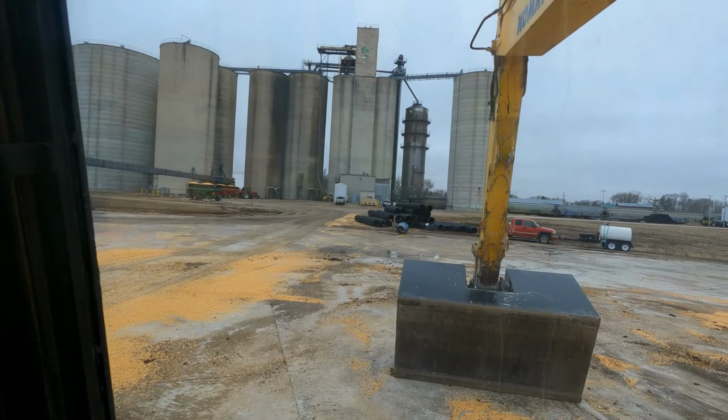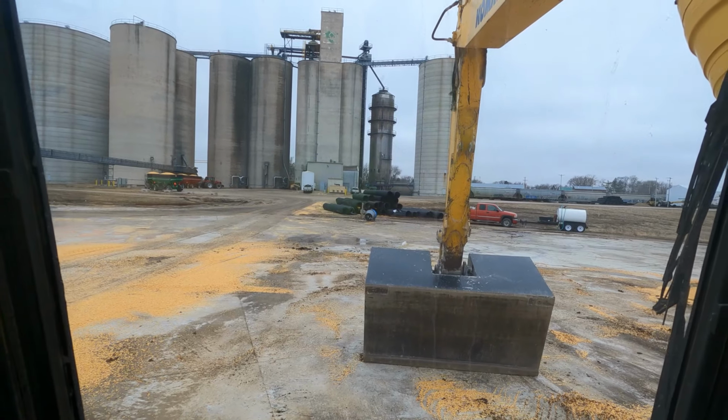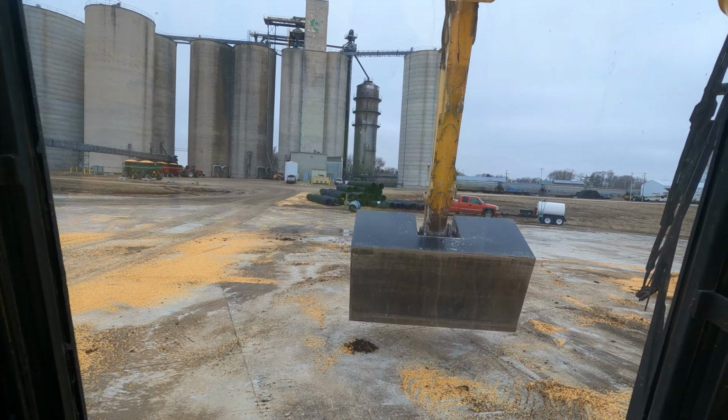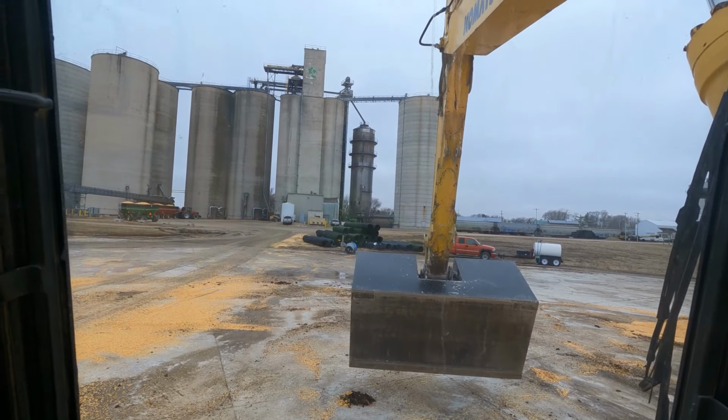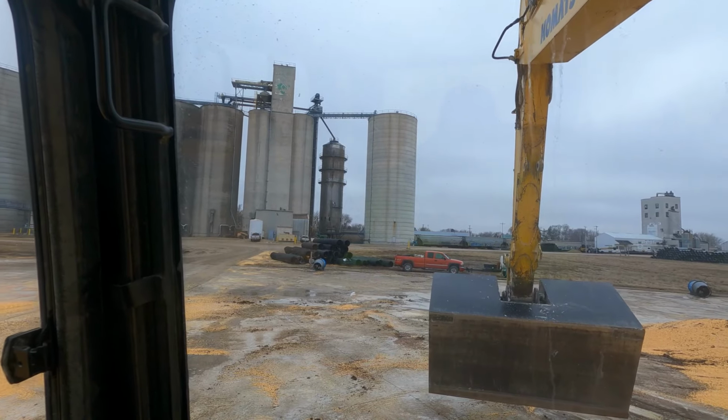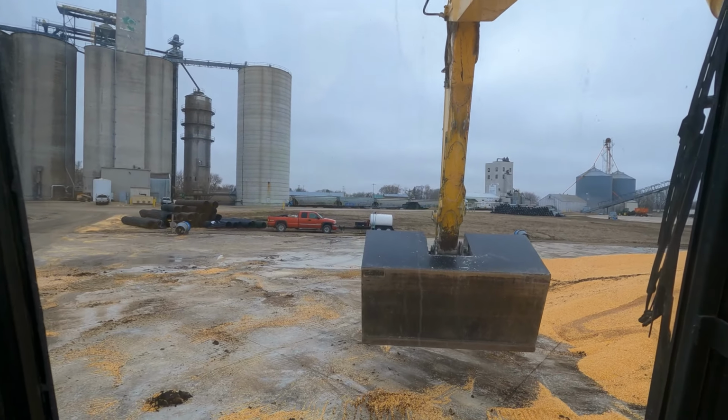It's kind of slowing us down a little bit today because it rained and snowed and corn's wet. They're gonna have to run it through the dryer now, at least the outside part of it.